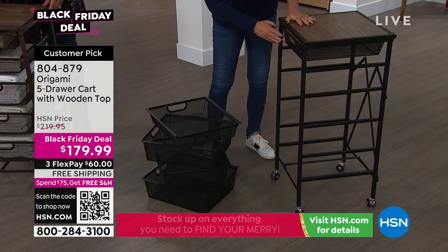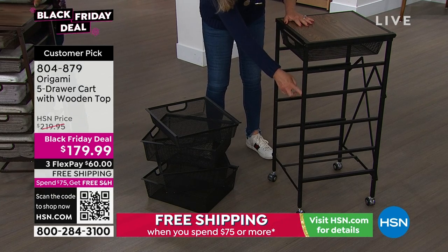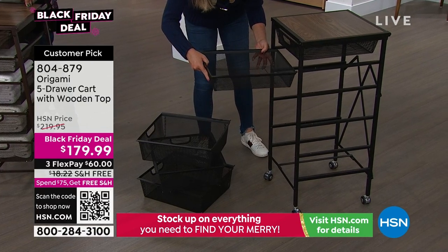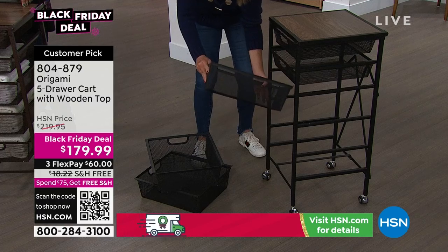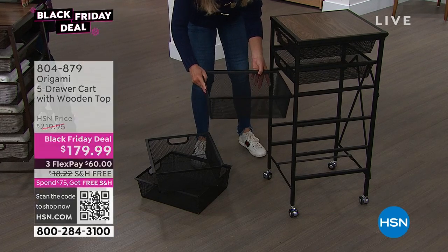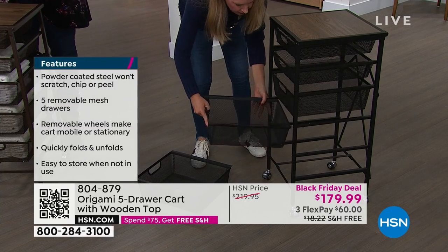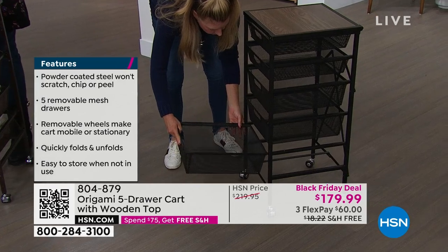One of the reviews that I read that I appreciate, because it's the little thing, is these tracks right here, they don't have any wheels or anything in there that's going to get dislodged or get all wonky. You know how sometimes when you shut a drawer you can never shut it right? That's not going to happen with the origami. And I like that it's mesh so that you can see what's in there. Absolutely. So you guys, powder coated steel, won't scratch, it won't chip, it won't peel.